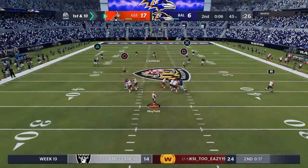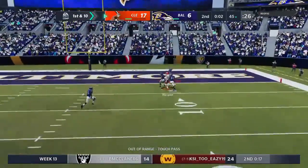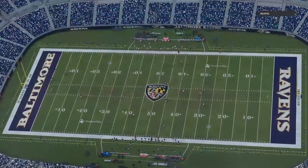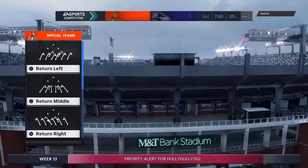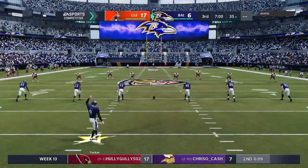Mayfield now looking to throw on 1st down. He's going to take a shot at the end zone. Why not? And that's going to be incomplete. Too tough to hold on to that one. It's 2nd down. So we have reached halftime here in an 11-point contest. As we'll send you down to Orlando, and we check in with Jonathan Coachman for our EA Sports Halftime Report. Coach.